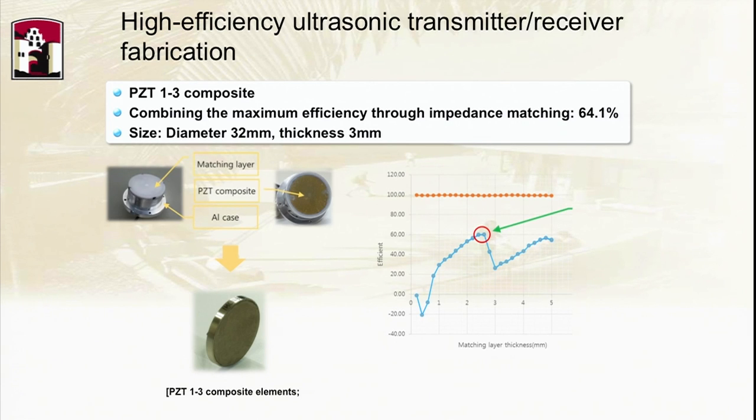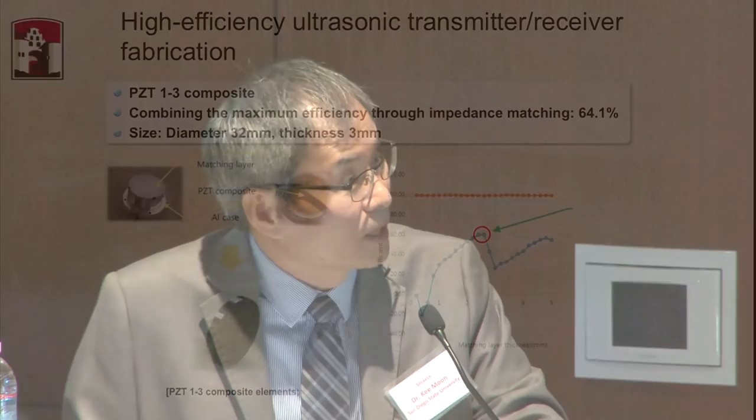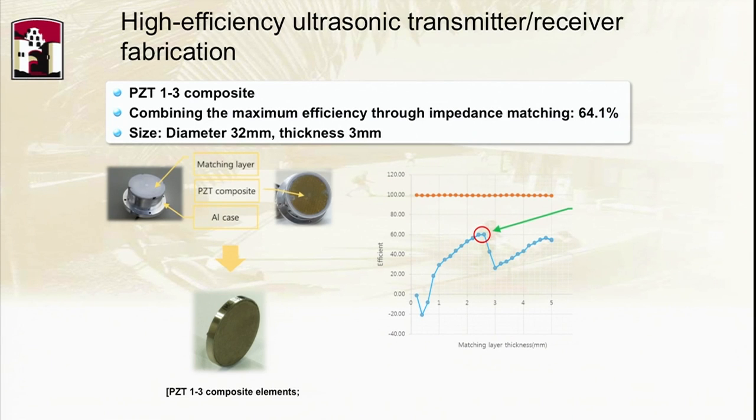So let me talk about the piezoelectric membrane. We had collaborative work with ETRI in South Korea, one of the largest labs in South Korea, which does a lot of nice work. We worked together to fabricate the piezoelectric membrane using a PZT composite, and as you see, that's the shape of it. We tested the PZT-13 composite element, packaged as you see at the bottom, and it turned out to generate good efficiency and also fit into the size of the device.